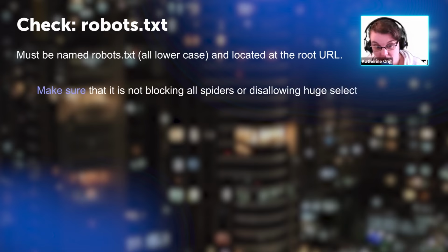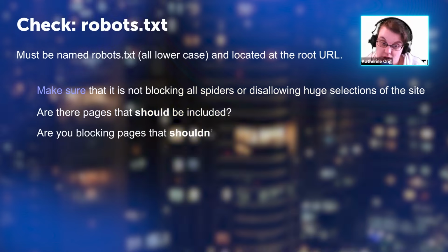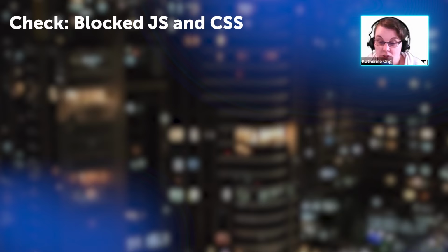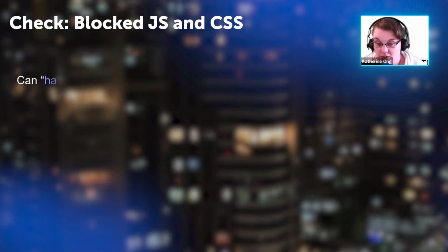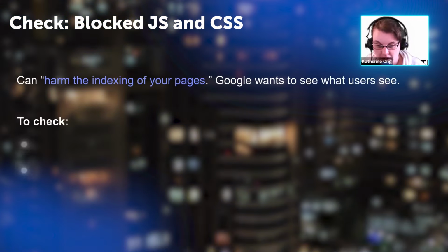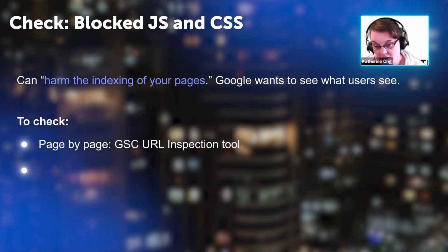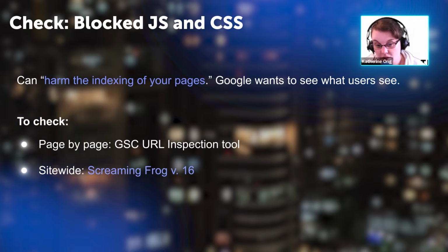So it must be named robots.txt in lowercase. It has to be located at the root URL. You want to make sure you don't block things you don't want to have blocked. You want to make sure that the things that should be included are included. So that's what you're going to be checking when you do a tech audit. You also want to make sure you don't block JavaScript or CSS, because Google has blatantly said it's going to harm indexing of your pages. They need to load that stuff in order to see your content like a user. So page by page, you can see if this is an issue with the URL Inspection tool, or you can do a crawl with Screaming Frog and see if it's an issue globally.